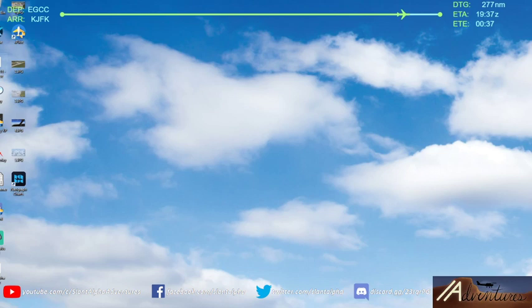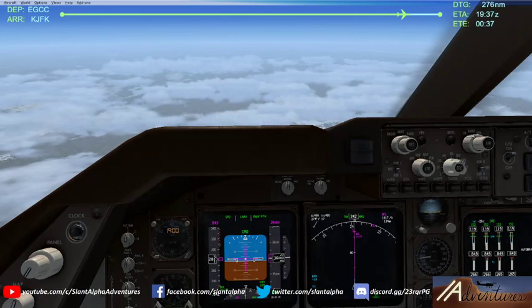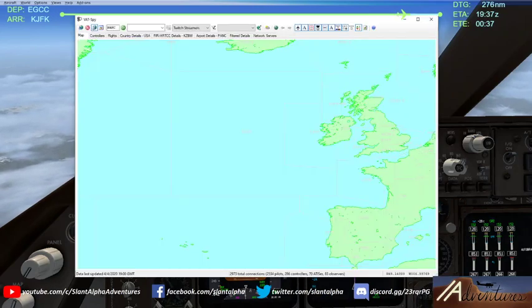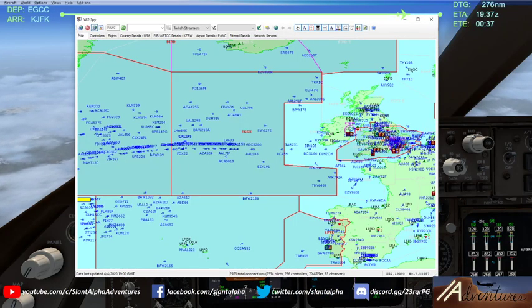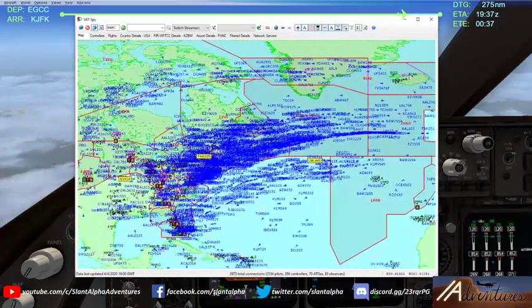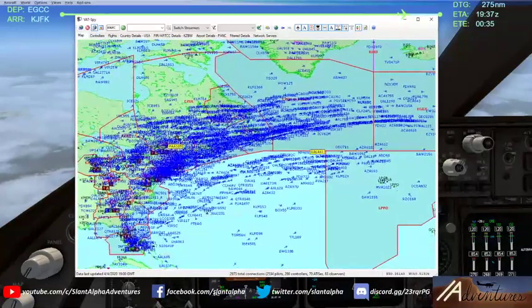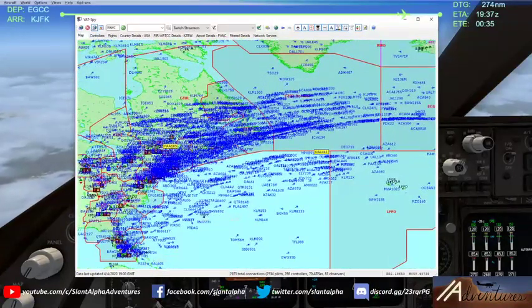I'm probably taking my stream into my own hands here. We'll see if we can even start this thing. This app is tending to melt today because of the levels of traffic. But yeah, you can see on VATSIM now. Oh my God, look at that throng of traffic that's coming across from Europe into the United States today.